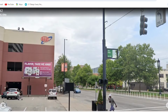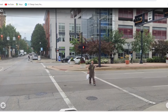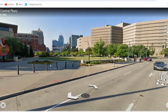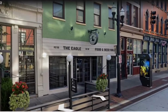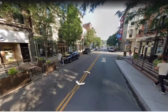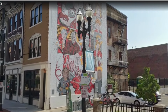Like I said, if you're on Vine, it runs through a big part of the city. Here is Vine, right here intersecting with Central Parkway. If you go further up on Central Parkway, you'll run into the Hard Rock Casino. But Vine Street, downtown, Friday nights, Saturday nights, really fun place to be. Lots of restaurants, lots of bars, pretty good nightlife. The Eagle is a good spot, pretty popular chicken in there. Also Bakersfield right there.